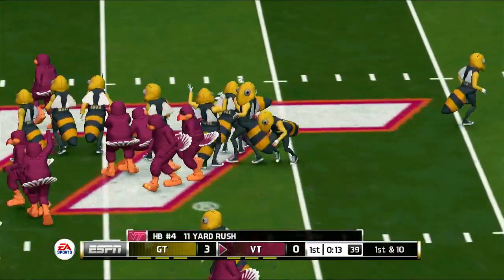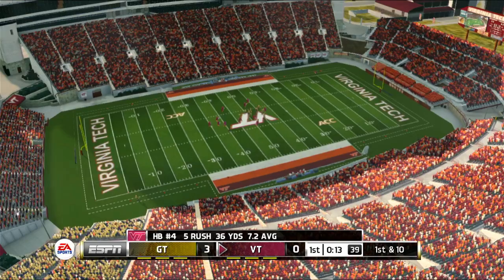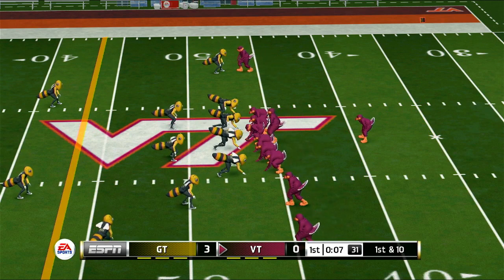Tackle at the 46. How about that conversion on 3rd down? Good push here by the guys up front, and they are really starting to work hard in the trenches. 1st and 10. Ball on their own 46.